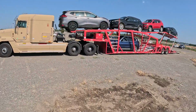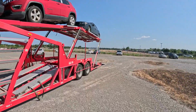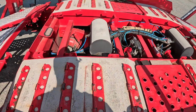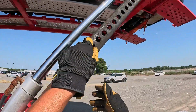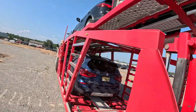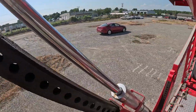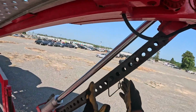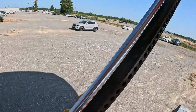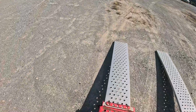Okay. Well, this is all good. 103 degrees. I saw that on the inside of that thing on the car. That's okay. It should be done within, if everything goes smooth, about 40 minutes. Or less. Okay. Alright, now the deck down.